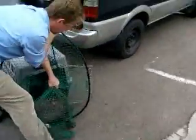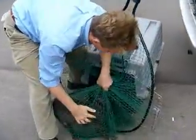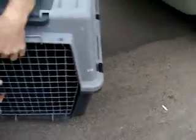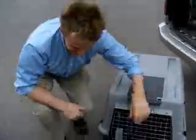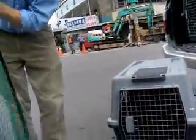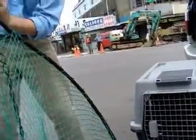My hand is shaking from the dog's cry. It's a horrible sound. Oh, jeez, I'm sweating from the dog crying. My hands start to shake a little too.